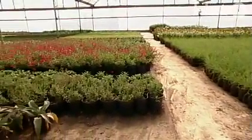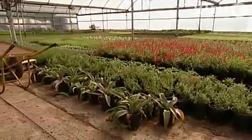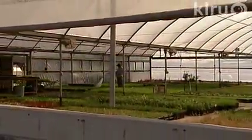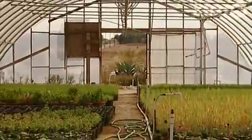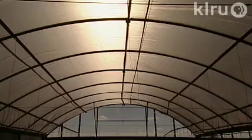In the wintertime, this house here is heated just like a lot of houses up north would be. There's hot water heat in the cement, and so we heat the roots and the heads stay cool. In the summertime, we roll up the sides. We're really blessed with a nice wind out of the south every single day in the summer. And we put some shade on here. We use plastic that has a film on it that blocks the far red light, so that cuts down on the heat buildup.